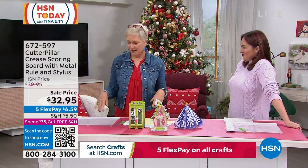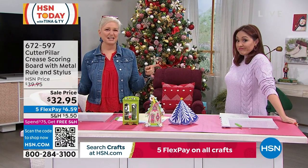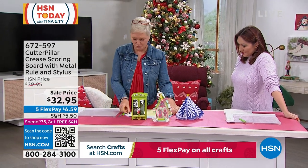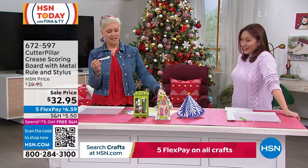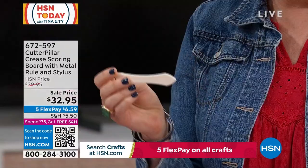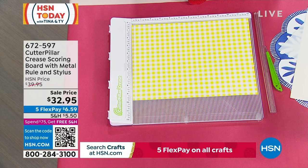Okay, let's talk about creasing. Creasing sounds crazy, but it can be really hard, and I'm going to show you why. This is called a bone folder. Don't laugh. The way this used to work on scoring boards, the problem was that the tip is sharp, so it would tear things.